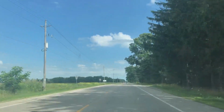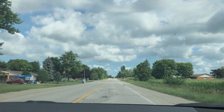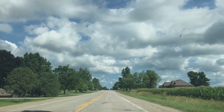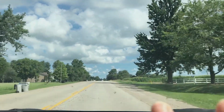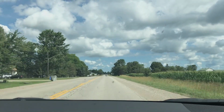We drove through country roads. It's full of farmlands, as you can see on both sides of the road. On the right side, it's a sweet corn field, and there's also a lot of potato farms. I even saw grain farms.